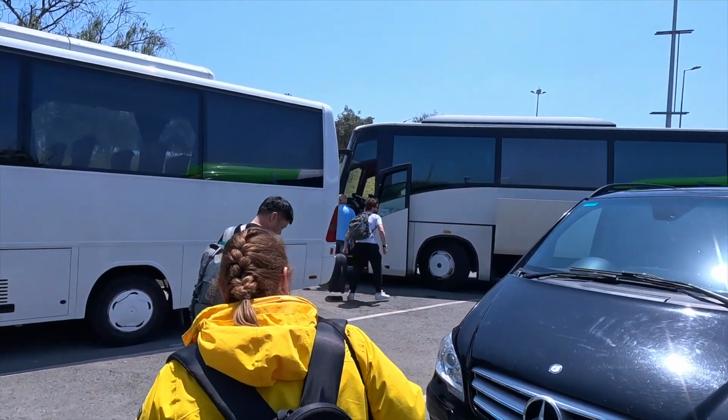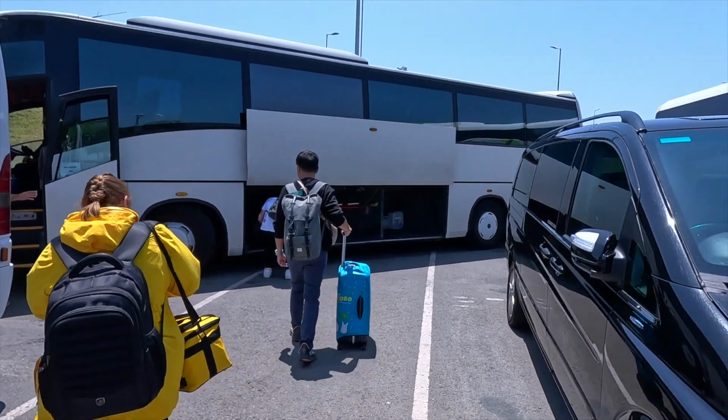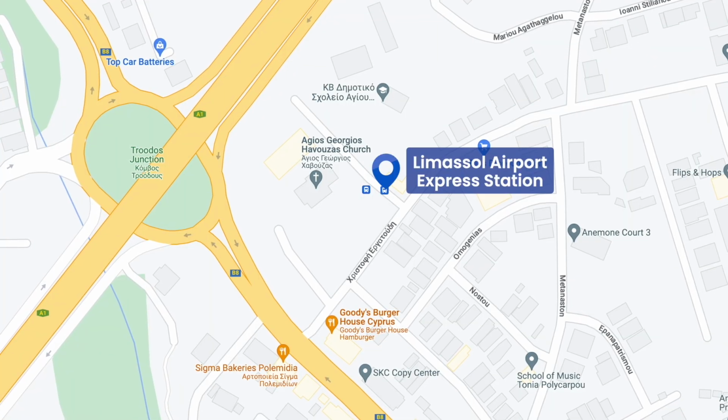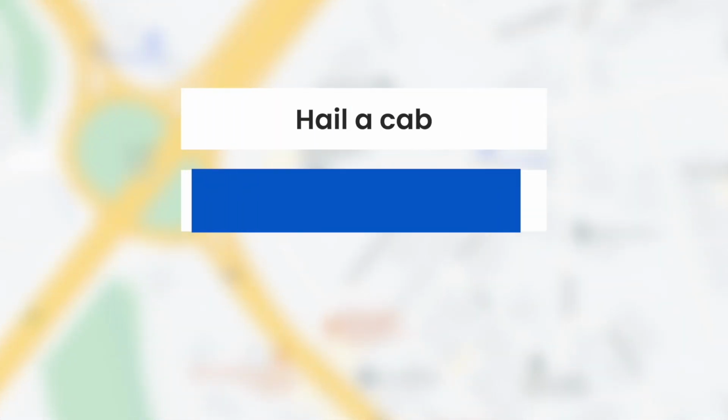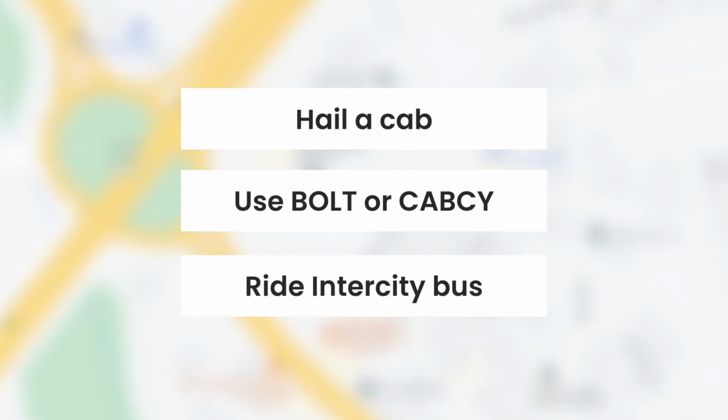This was the route we took, as we had heavy luggage in tow. We didn't want to make a transfer in the middle of the city while carrying heavy bags. From the Ayios Georgios Havouzas station, you may hail a cab on-site or you may use a ride-hailing app like Bolt or Cabsy. We used Bolt and a driver was assigned to us right away. There is also an intercity bus that passes by but we failed to get more info about it.